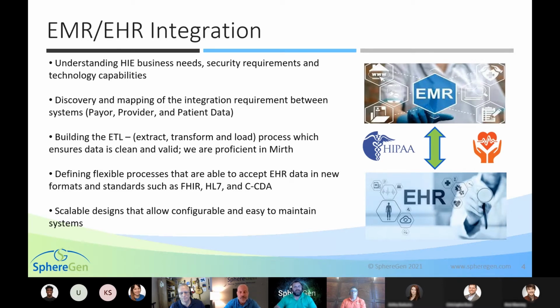Just talking a little bit about some of the things that we do here, EMR, EHR integration. Some of the key points here, we work a lot on the payer, provider, and patient data sides. We do FHIR, HL7, and CCDA, which are some of the standards and formats that we work with.